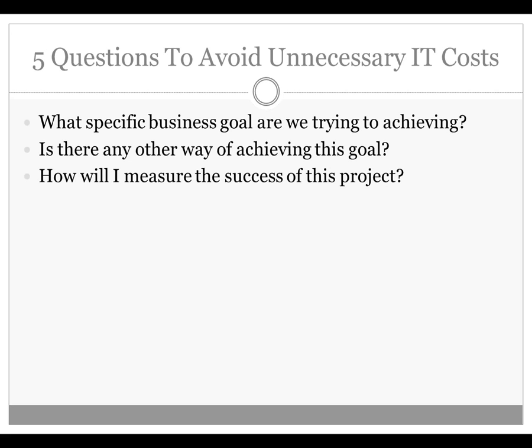How will you measure the success of the project? So when it's all said and done, how are you going to measure whether or not this investment was worthwhile? What's going to be your key indicator that this was a good decision and it was implemented properly? And I'm going beyond on time and on budget. You know, those are assumed type of things. Dig a little deeper on this. What will the impact on your business be and how are you going to measure it?